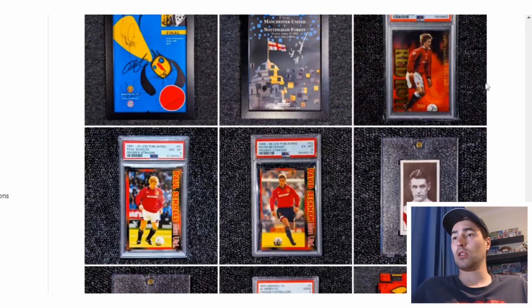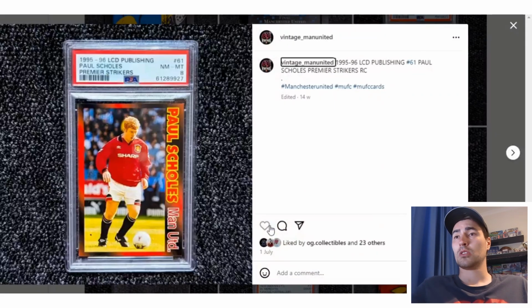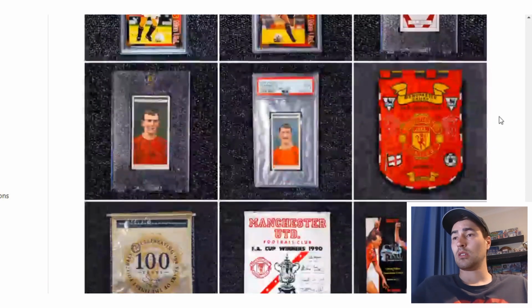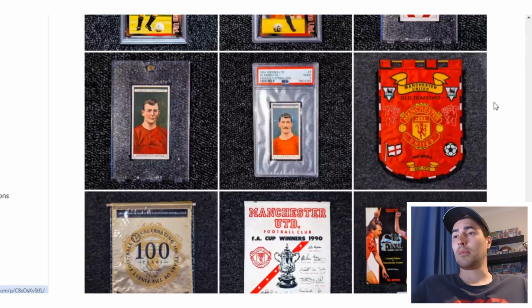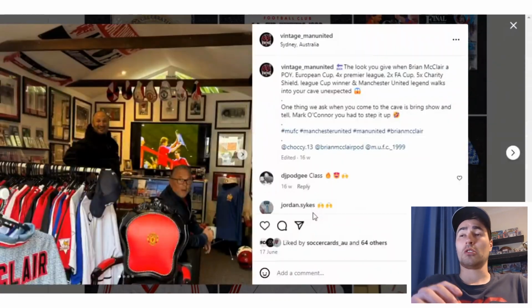I know I've sold him quite a few. Got some LCD cards here. Beckham and Scholesy. Not Premier League licensed, but certainly rookie cards and cool cards to have. Some vintage here as well, like Billy Meredith. So, and this is a great photo and a number of photos of his man cave.